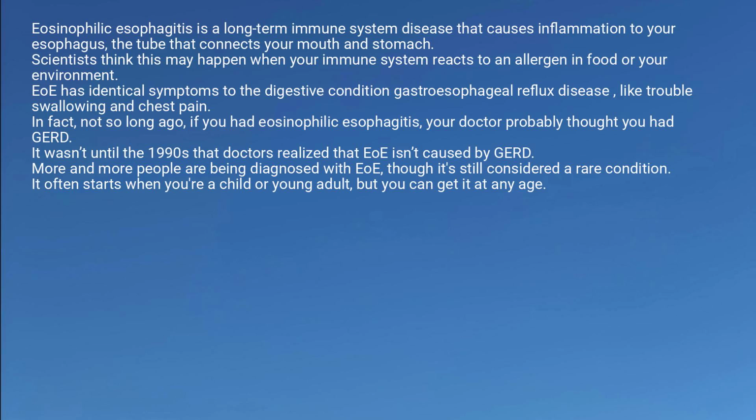Eosinophilic esophagitis is a long-term immune system disease that causes inflammation to your esophagus, the tube that connects your mouth and stomach. Scientists think this may happen when your immune system reacts to an allergen in food or your environment. EOE has identical symptoms to the digestive condition gastroesophageal reflux disease, like trouble swallowing and chest pain.